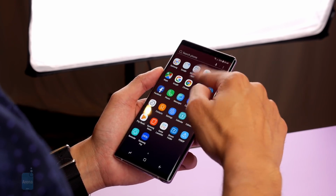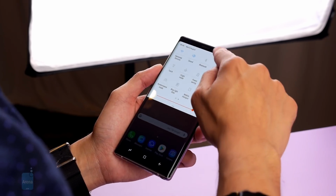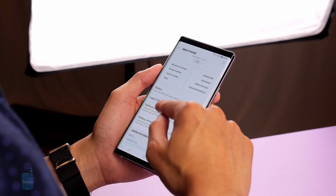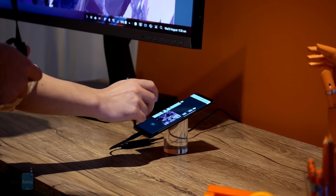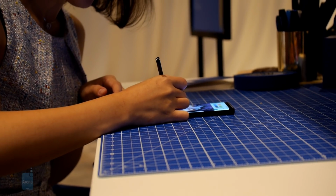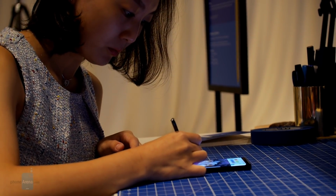On the surface, the look and feel of the interface is unchanged, although it is running Android 8.1 Oreo. However, there are new features added to the Note 9 that makes it more beastly when it comes to productivity. For starters, you no longer need a DeX pad to get that desktop-like experience. Secondly, they have enhanced the AR emojis. And finally, there's this new photo drawing mode that allows you to take a picture using the S Pen, and then you could draw over that.